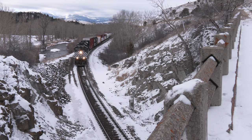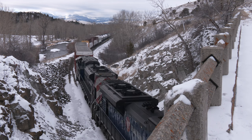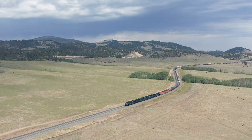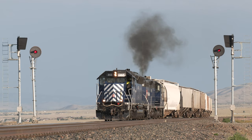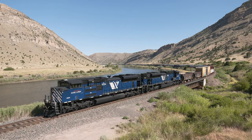Part 2 continues from Garrison as trains climb to the Continental Divide over Mullen Pass, then drop down to Montana's capital city of Helena. In Part 3, we continue east over Winston Hill and through Lombard Canyon to Logan.